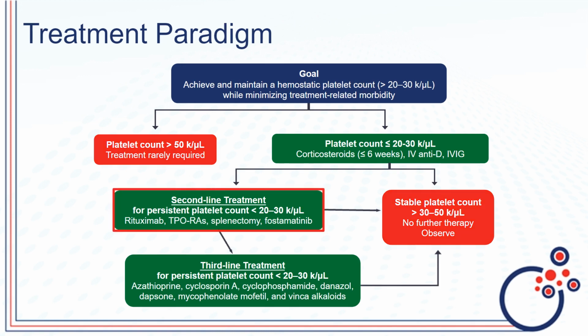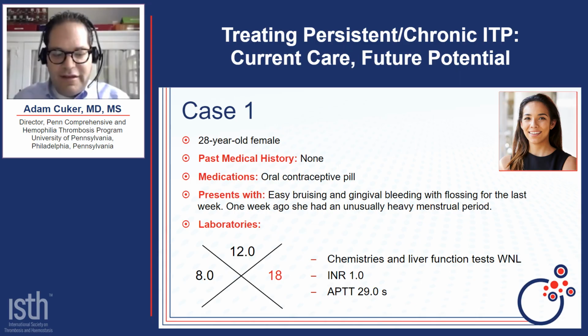So for most of this talk, we are going to talk about the various second-line treatment options, the pros and cons of these options, and how to choose the best treatment for your patient based on the patient's preferences and values. And to illustrate how this is done, I'd like to start with a case.